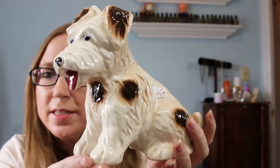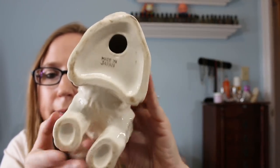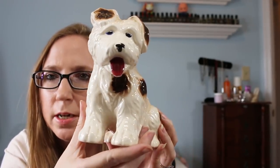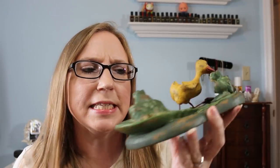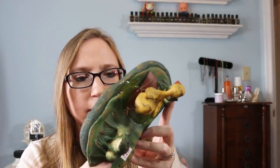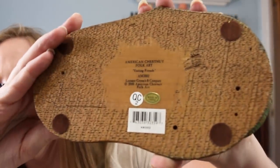I also took this little dog. Well, he's not really all that little. He's pretty decent. But he's made in Japan. Was $2 last week, marked down to $1. So I got him. And I don't remember seeing this one last week. I don't know if I just looked over it. This was $4 last week, marked down to $1. I absolutely love it. It says American Chestnut Folk Art. It's called Visiting Friends there on the bottom.